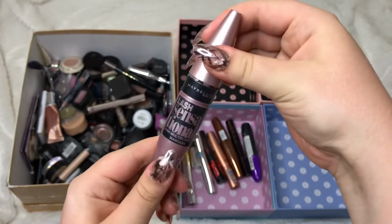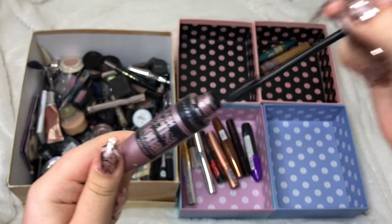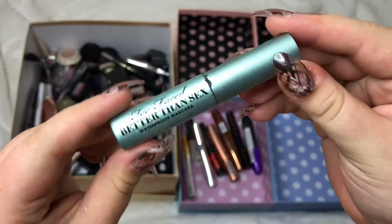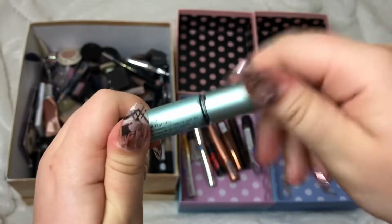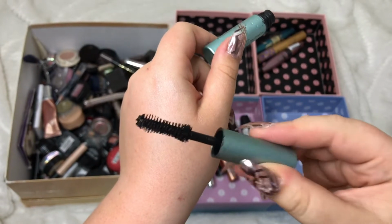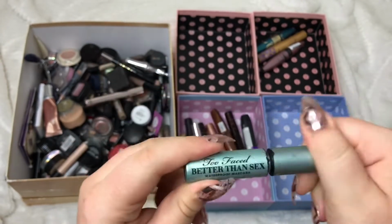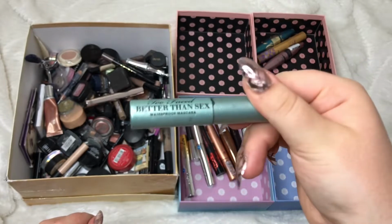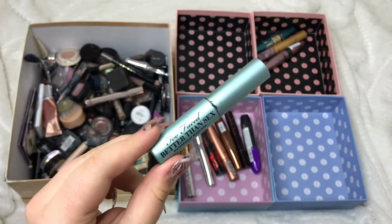I have the Maybelline Lash Sensational Mascara, which I absolutely love, and this one has dried up now, so I'm going to put this in the bin. I have a mini Too Faced Better Than Sex Waterproof Mascara. I really liked this, and I do actually want to get the Better Than Sex full size. I would get it in the non-waterproof version though, just because I don't really like waterproof mascaras, but overall I really liked this. This is dried up now, so I'm going to put this in the bin.